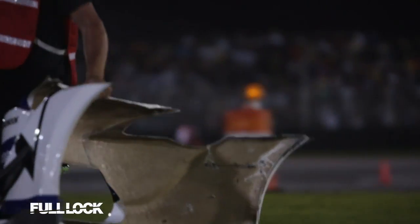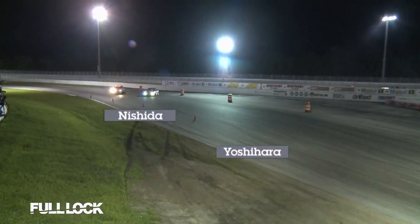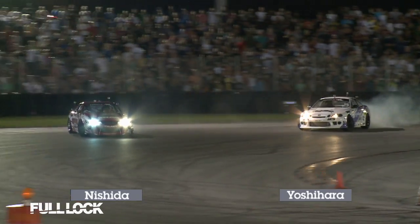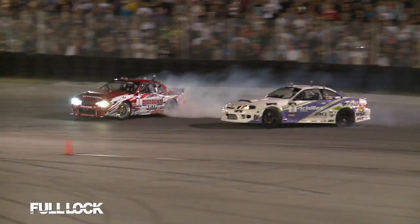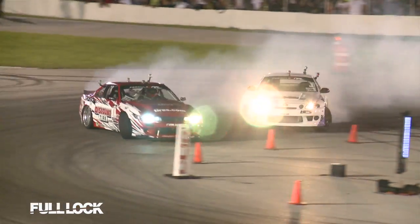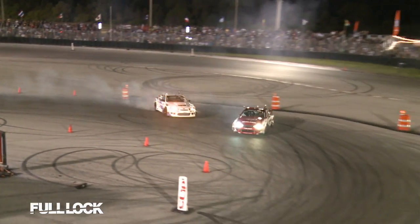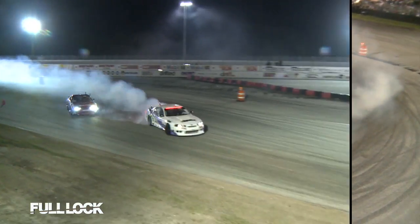Two more battles still to go in the top 16. Coming up next is going to be Robbie Nishida and Dai Yoshihara. 77.9 miles an hour on that initiation from Dai Yoshihara, which is one of the faster entries we've seen. Nishida giving him some room to transition, but staying hard on it.